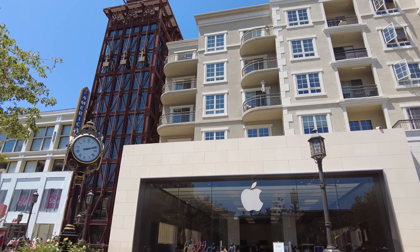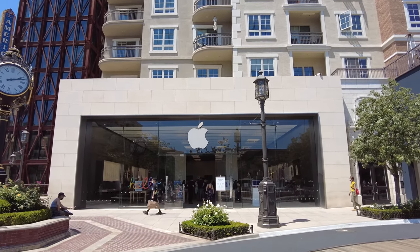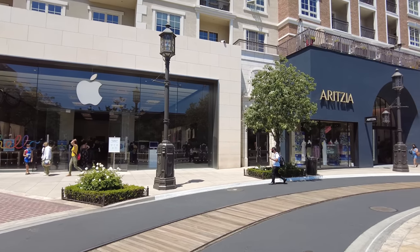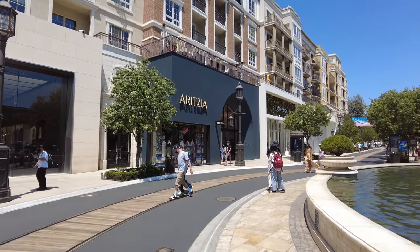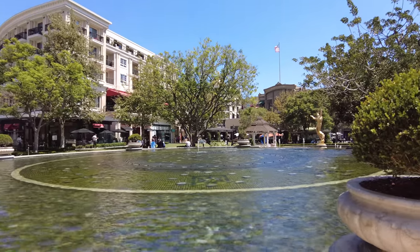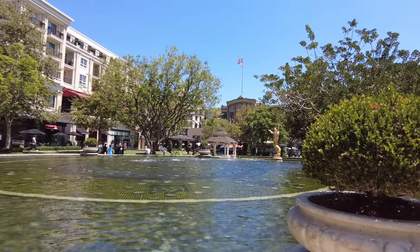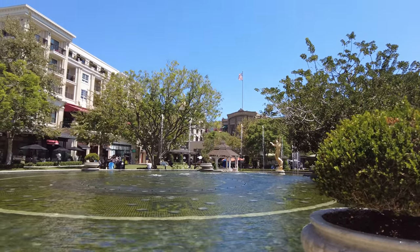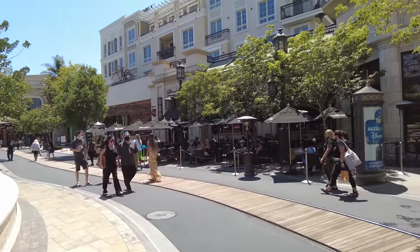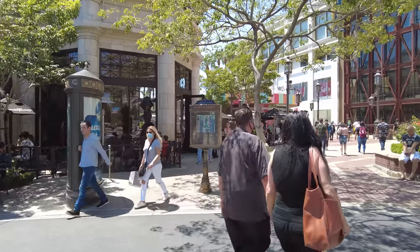Currently, I'm in the city of Glendale in Los Angeles County. This city is known for a lot of high-end retail stores and shopping. And right now I'm in an outdoor shopping mall called the Americana and Grand. It's famous for its synchronized water fountain displays. It's a very popular place for people to come and relax and do some shopping.